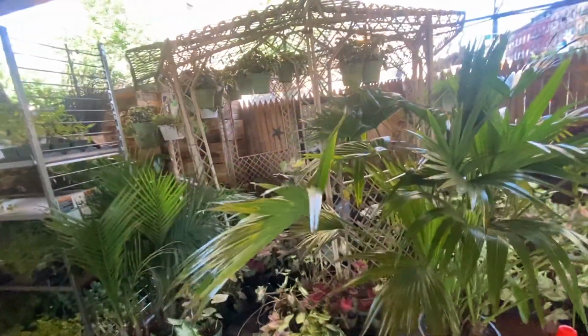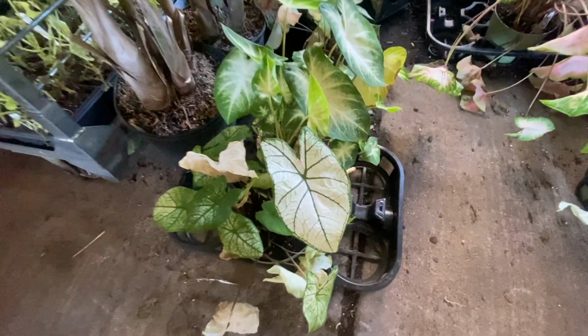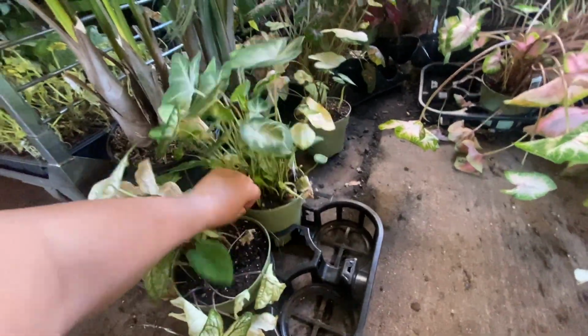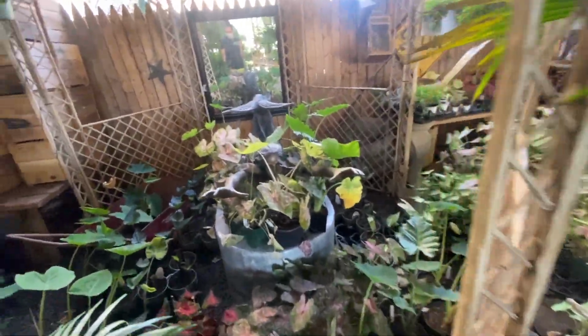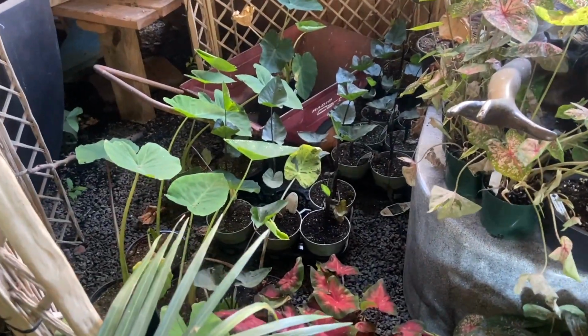So here is a really big palm. It didn't look the absolute healthiest, but it was really large and could make a great statement plant. This was my favorite caladium here, this white one. I loved how prominent and striking the green veining was. I was trying to find a price on the caladiums, but unfortunately you'll see that's a theme throughout the video. None of the plants had any prices on them. I had to ask for every single price that I wanted for a plant.